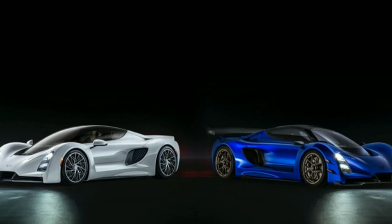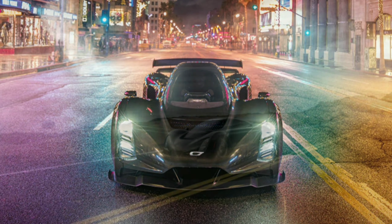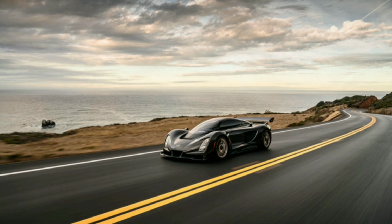The street version of the car does come in a couple different colors, which does look really nice. The track version of the car looks mean. Whether you want the street or the track version, you're not going to be disappointed with this. Top speed for this car comes in at 268 miles per hour. Now, there's going to be only 80 of these built out of Los Angeles, California, and it's going to have a starting price of $1.7 million. But it may be the fastest car on the planet.